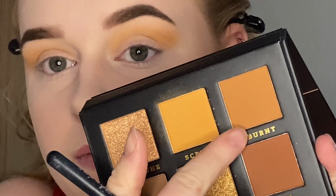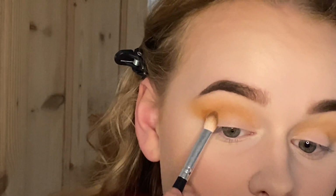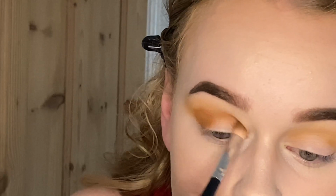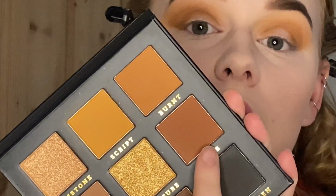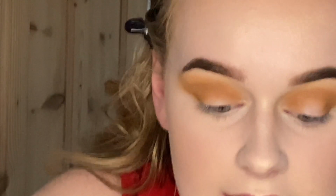So far so good. And then I'm gonna go in with the shade Burnt, which is this one here. So it's going in with a slightly darker shade, and I'm gonna start blending that through the crease, but concentrating it mostly on the outer third of my crease and in that corner there. And then just using the brush I was using before and a teeny bit of Script just to blend those together. Just to deepen that up a little bit more, I'm going to go in with the shade 2, which is this one here. And I might add in a teeny bit of Wreck, which is the dark brown at the bottom. And I'm just going to focus that again on the outer corner just to add some definition and some depth.